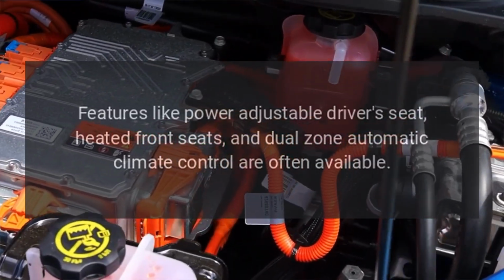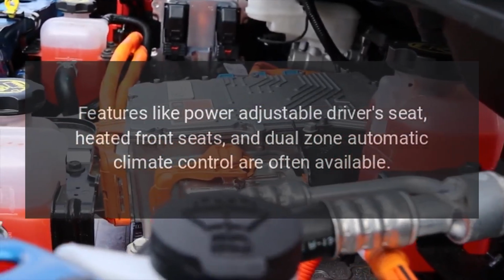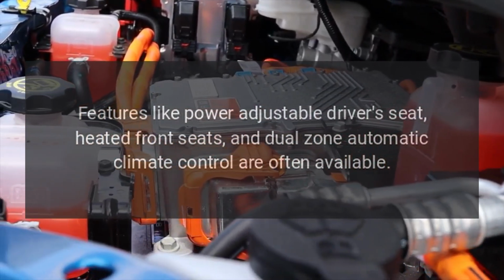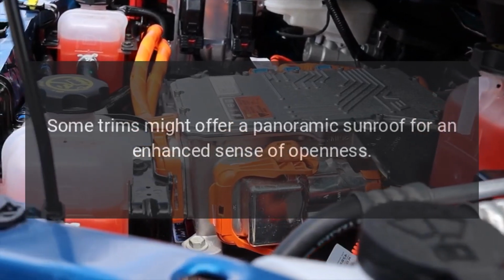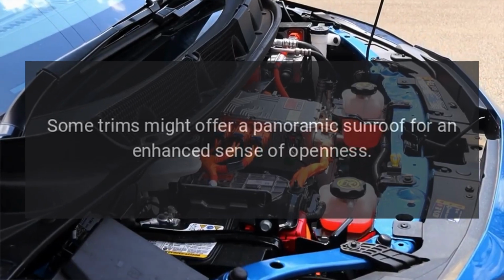Features like power-adjustable driver's seat, heated front seats, and dual-zone automatic climate control are often available. Some trims might offer a panoramic sunroof for an enhanced sense of openness.